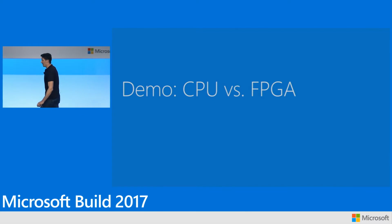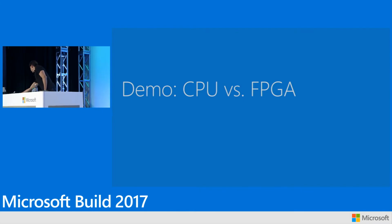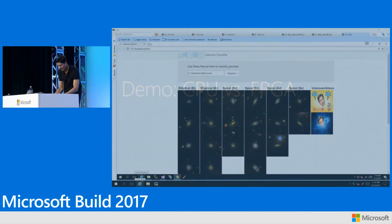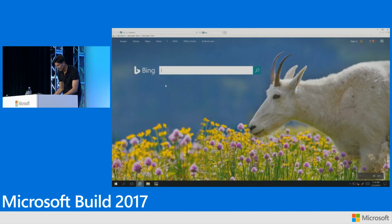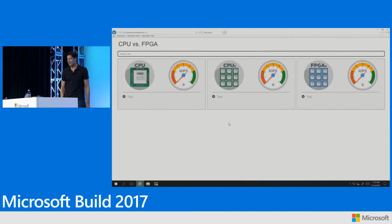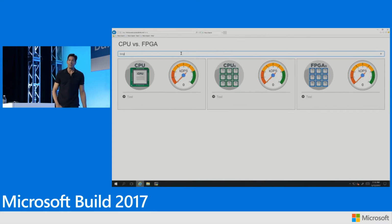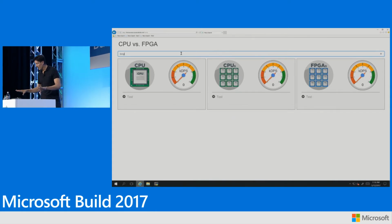Now let me show you a real live demo of FPGAs versus CPUs. And to do that, I'm going to come back to this machine and open up a browser to a little app that we've got. This is basically like Bing Inference. We've got a whole ton of documents, and those documents have the word Bing in them. And I've got 3 test configurations here.